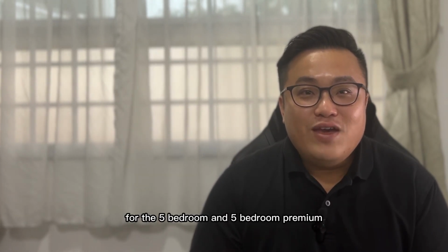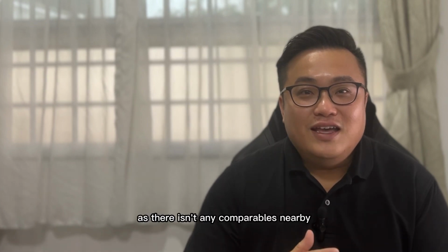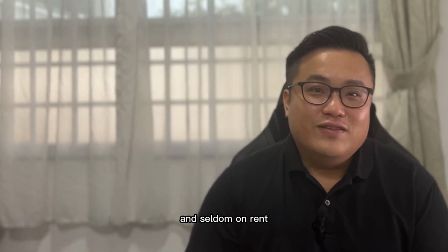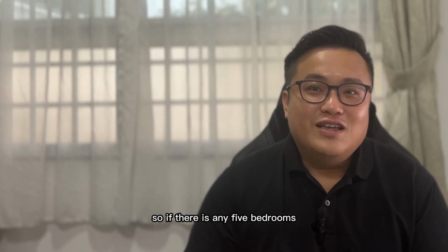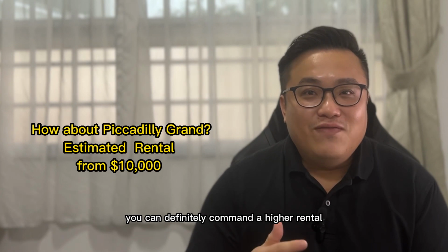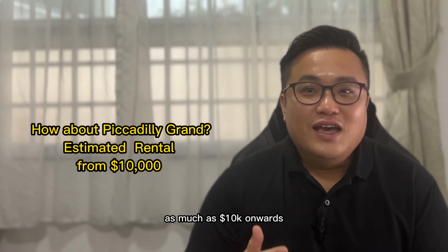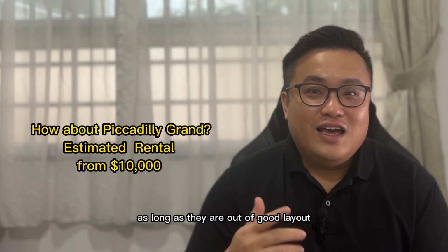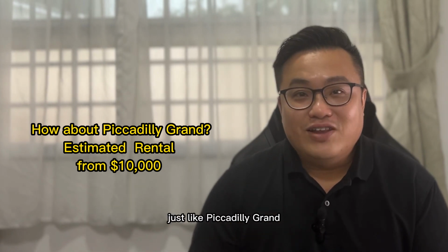For the 5-bedroom and 5-bedroom premium, there aren't any comparables nearby, as most of the 5-bedrooms are usually for own stay and seldom on rent. So if there is any 5-bedroom out on the market for rent, it can definitely command a higher rental, as much as 10K onwards in my opinion, as long as they are of good layout, just like Piccadilly Grand.